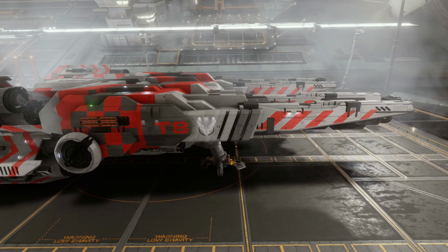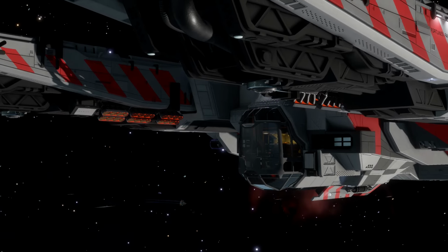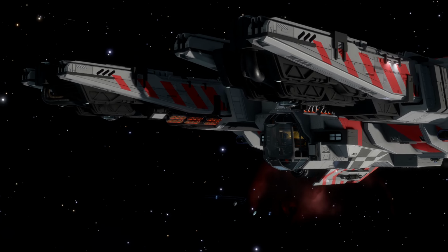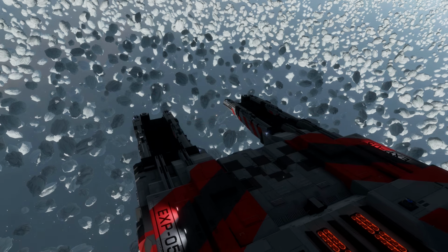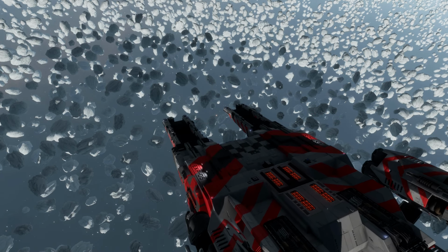It has Lakon's signature trader cockpit glass, although it doesn't have the best view given the massive forks obscuring a good chunk of visibility. But that's one of the things that makes it look good from the outside, so Lakon giveth with one hand and snatch away with the other.